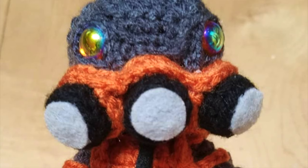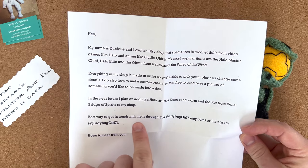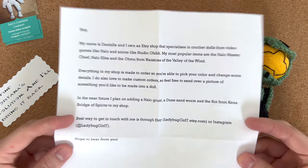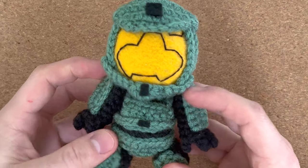In the near future, I plan on adding a Halo Grunt, a Dune Sandworm, and the Rot from Kena Bridge of Spirits to my shop. Best way to get in touch with me is through Etsy, ladybuggirl7.etsy.com, or Instagram at ladybuggirl7. Hope to hear from you. I hope she does hear from a lot of you guys. I really do hope you reach out to her.